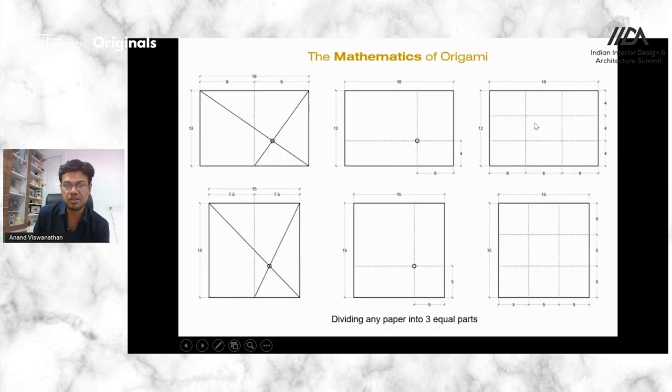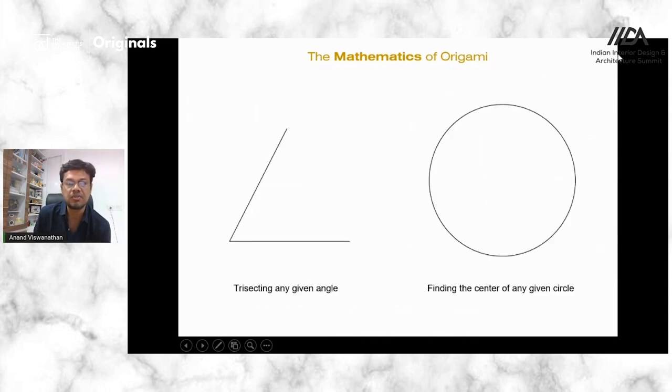These are some other tessellations. This is the technique I was talking about for finding one third of the paper. You can try this at home. Just take a screenshot of this. Divide the paper into equal parts. We normally struggle, right? When we're folding a brochure or a sheet into three parts, or we take a scale and we measure it. But this is quite easy. Just three folds and you get the center, and you get the 3 points.